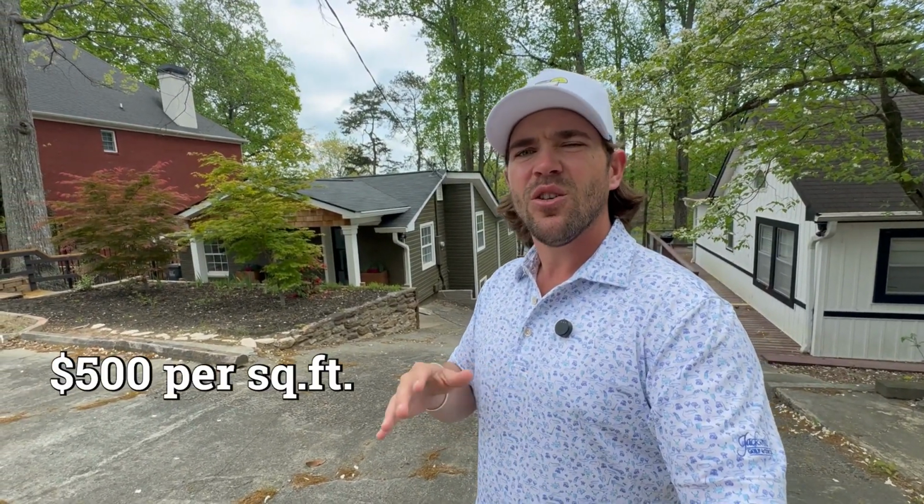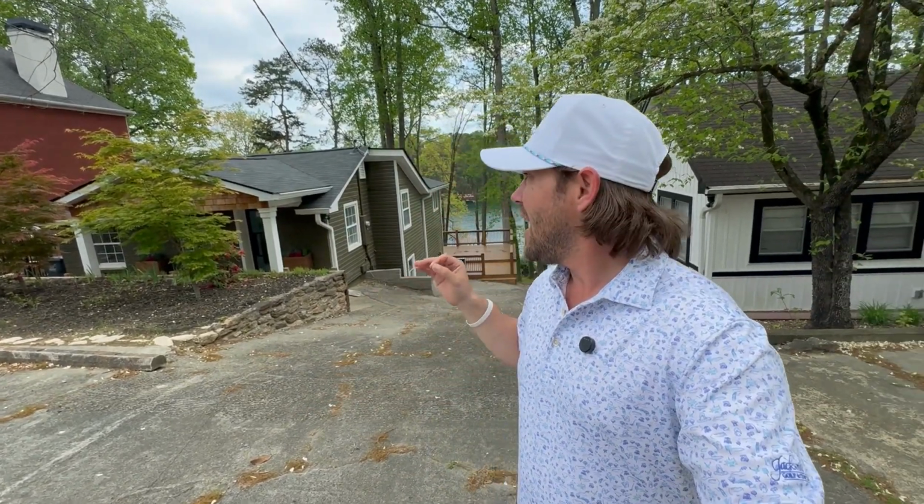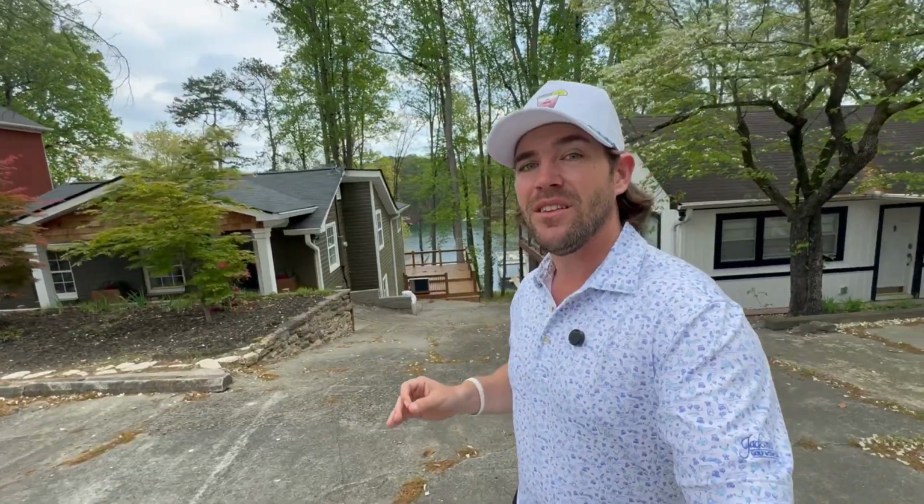They're a great find. It's listed at about $500 a square foot, which is gonna be pushing the high end of what the lake is, but everything is turnkey. You don't have to do a single thing as you step into this house.